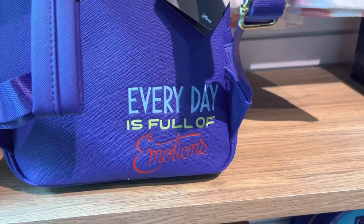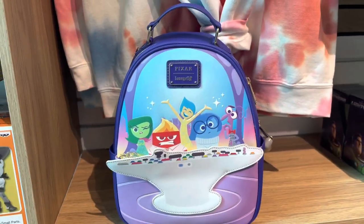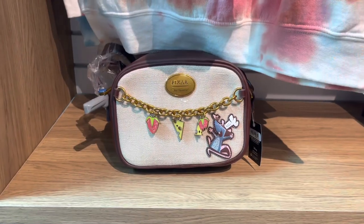Every day is full of emotions, which is very, very true because I'm getting really emotional with all these bag releases, Loungefly. Bank don't even call me no more because they know it's me spending money.